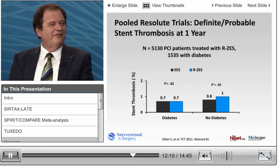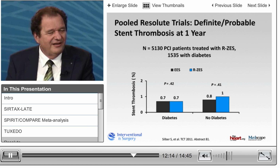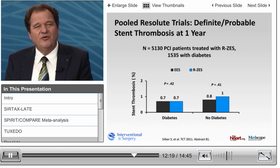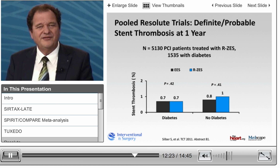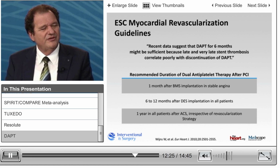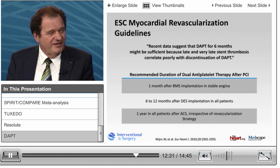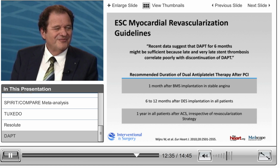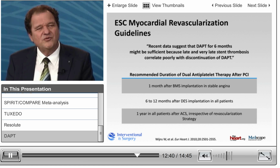Well, that's one of my favorite topics, actually, because when we were writing the European guidelines for PCI 6 years ago, in 2005, we had never seen convincing data that dual antiplatelet therapy beyond 6 months is really important. This is why we recommended at least 6 months, and we just repeated the same recommendation about a year ago in our new guidelines. On the other hand, in the United States, everybody gives it at least 1 year, but we don't have data for at least 1 year.